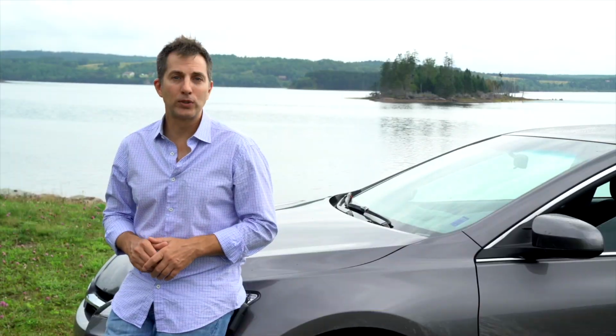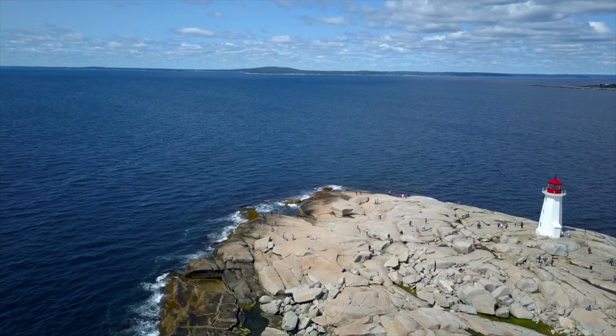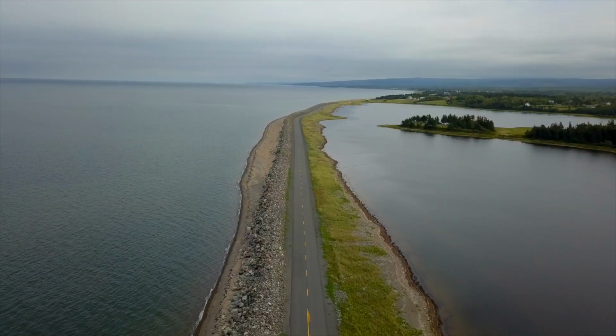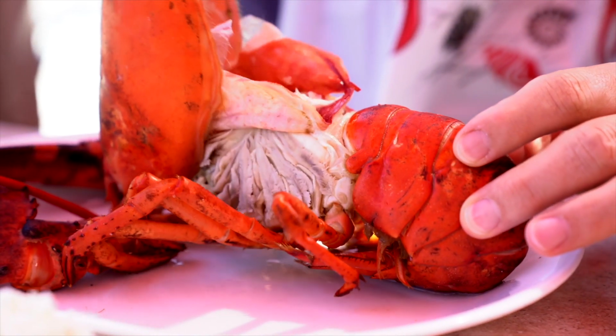What a wonderful road trip I've had the past week here in Nova Scotia. From the scenic lighthouses and the majestic coastal roads to, of course, an amazing amount of fresh seafood.